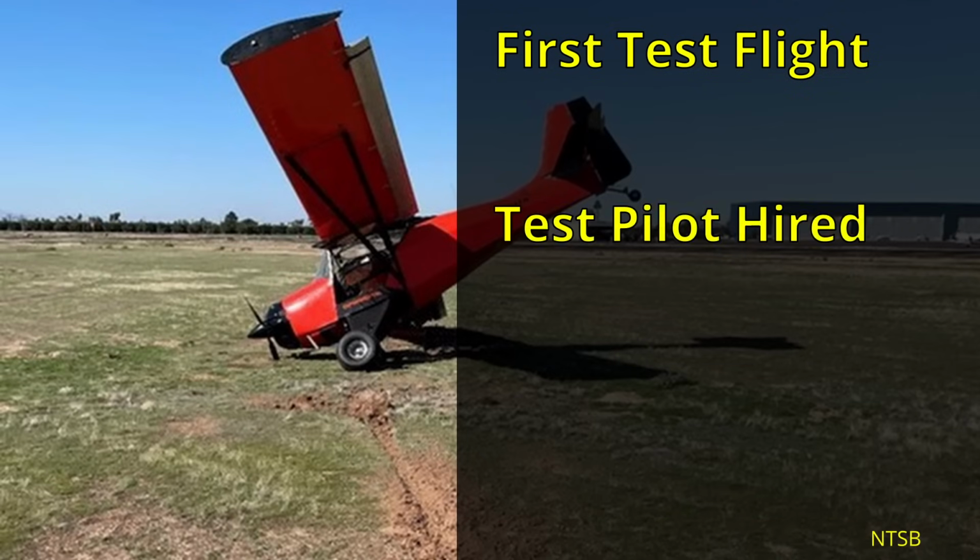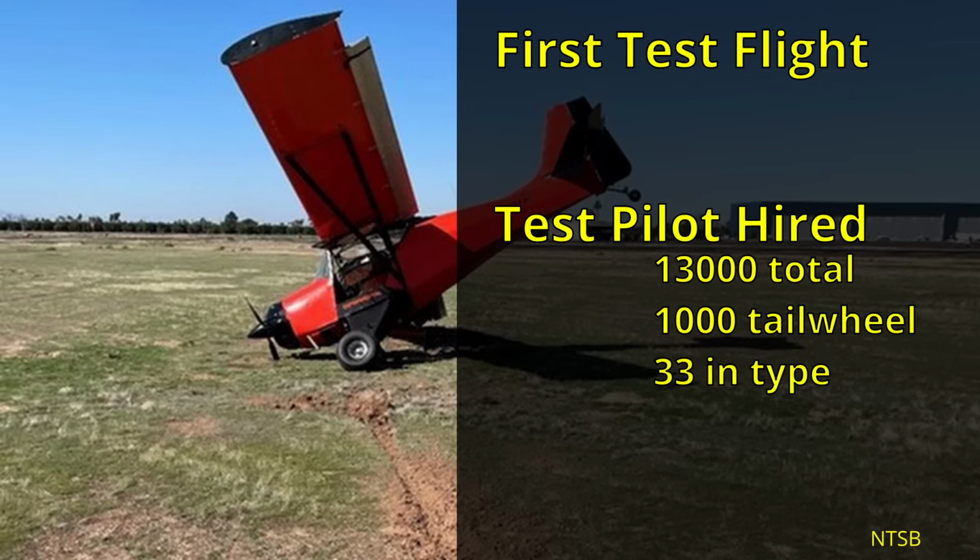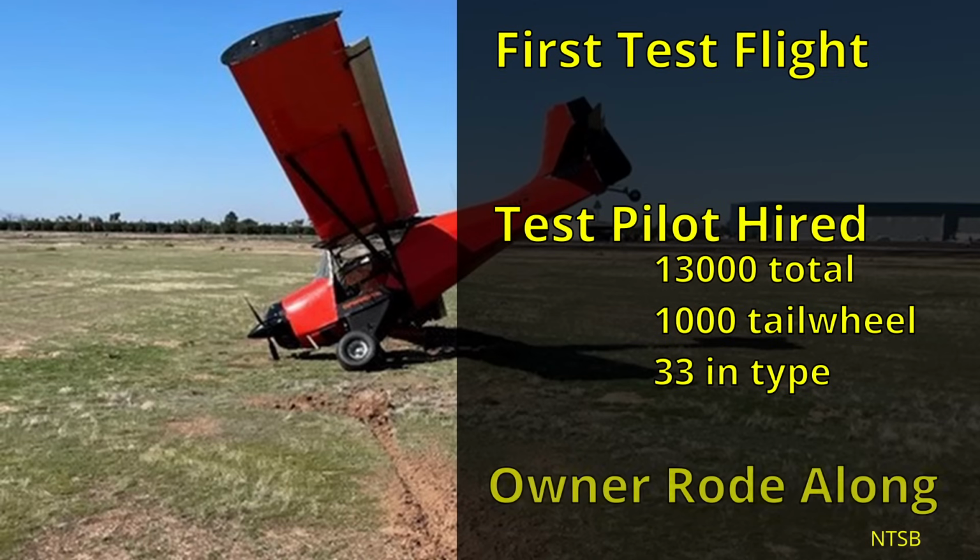Let's fly these crashes. We're going to look at the crash of this Kitfox in Arizona. It had just been built and was going out on its very first test flight. Because the owner did not have much time, he hired a test pilot with 13,000 hours of total time, about 1,000 hours of tailwheel, a clean record, but only 33 hours in type to do this first flight. The owner went along to monitor engine data.